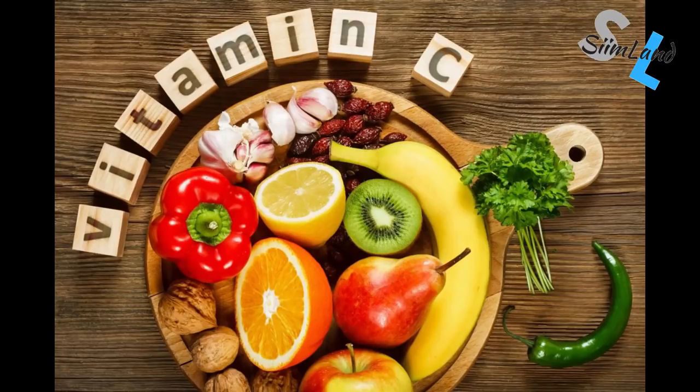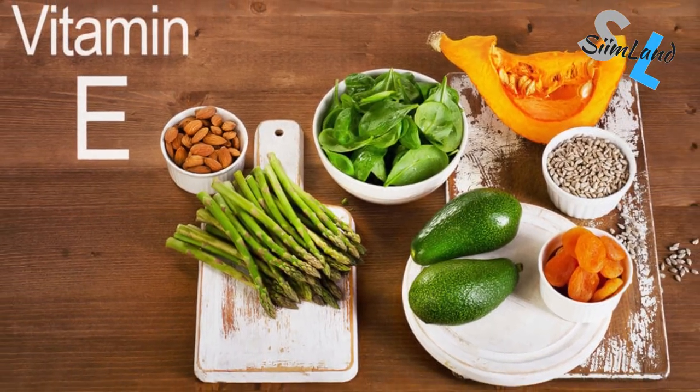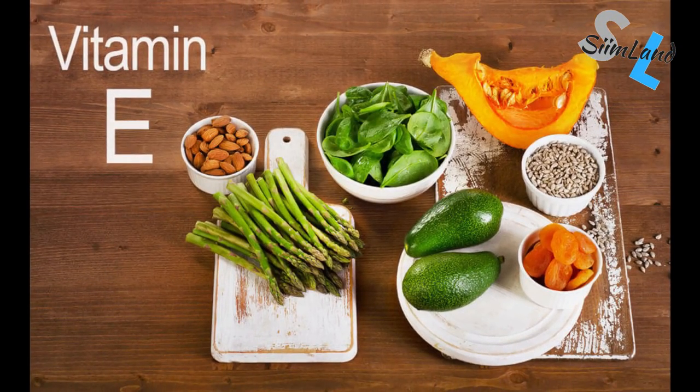Number 3. Get enough vitamins. Vitamin C is used for building collagen and gelatin by supporting tissue growth and repair. Foods high in vitamin C are vegetables, fermented foods, fruit, berries, and peppers. Vitamin E is important for skin health thanks to its antioxidant and UV protective qualities. Foods high in vitamin E are almonds, spinach, avocados, sweet potatoes, and sunflower seeds.